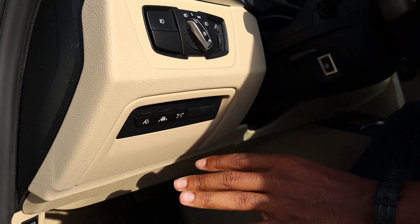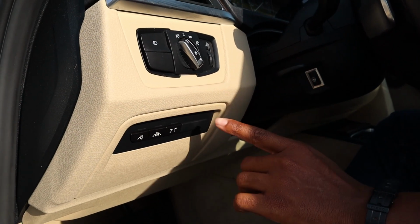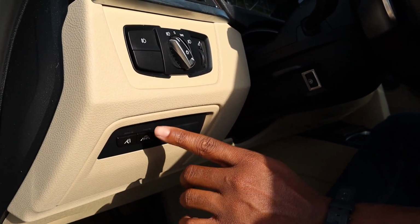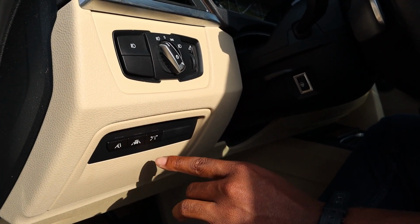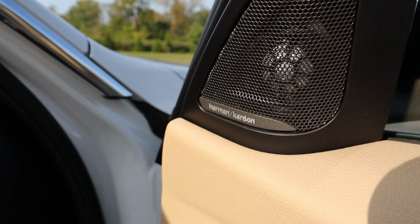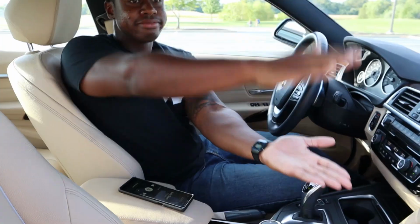One of the packages on this that I want to point out is the driver assistance package, and then there's also the driver assistance plus package. But for now, this is the lane departure, you got the forward collision avoidance, and then you've got the blind spot monitoring. So awesome features, great to have. This also has the premium sound package, so that means Harman Kardon, and it sounds oh so great.